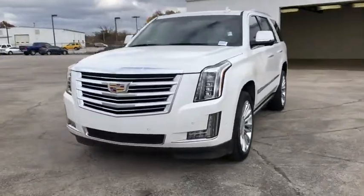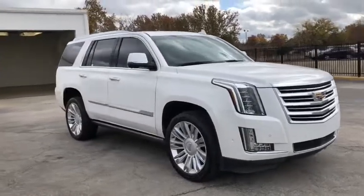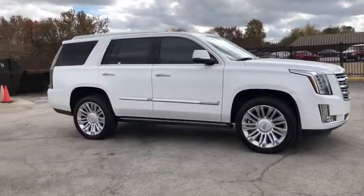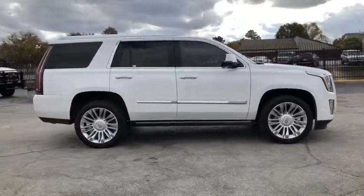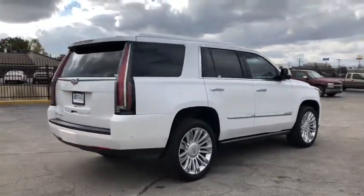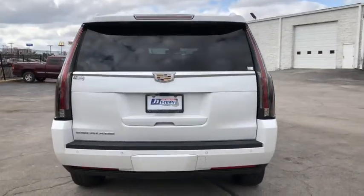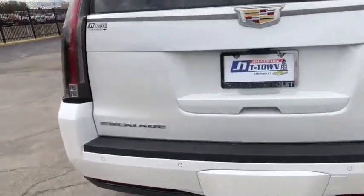Introducing the 2019 Cadillac Escalade. This vehicle is an outstanding buy with fewer than 25,000 miles on the odometer. Get the features you need and the comfort and style you've been hoping for. This well-equipped vehicle is an excellent value and will help you make the most of every drive. All you need to do is relax and enjoy the ride.